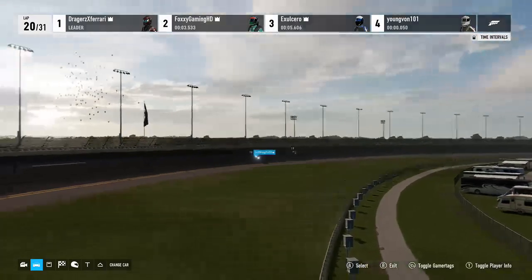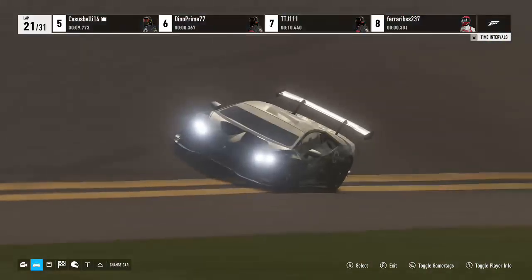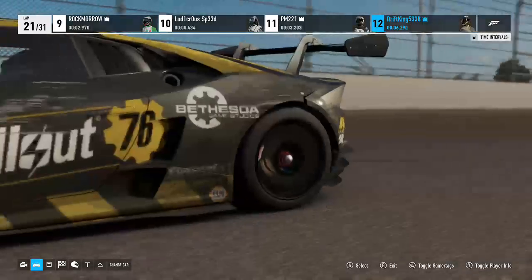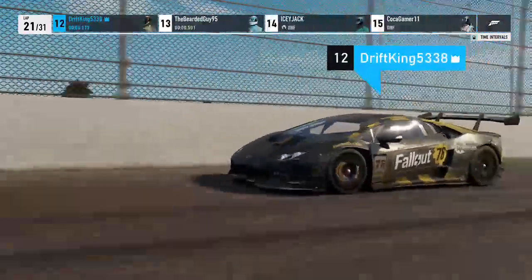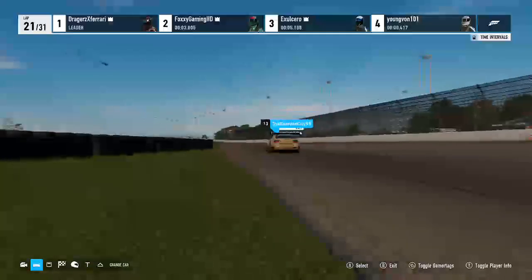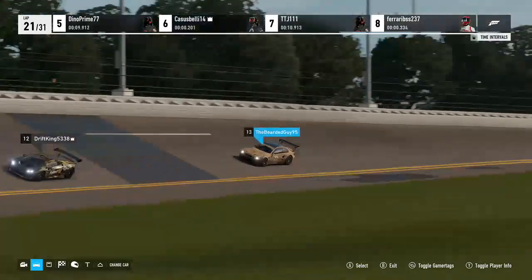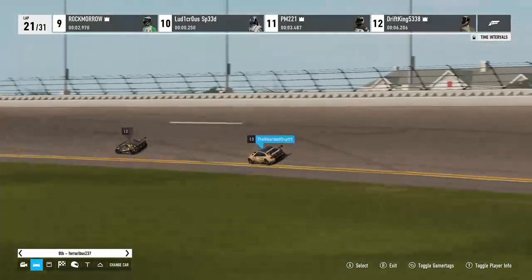And Drift King, this is the really unexpected one. We honestly expected to see a lot more out of Drift King. The Lamborghini program we saw last year really suited him very well. It's strange to see him not able to make that thing work quite on the level we anticipated. And then just behind Drift King, you have the bearded guy. He was running up near the front early on, but got involved with a little spat with Icy Jack, and since then he's basically been stuck here in the back of the field.